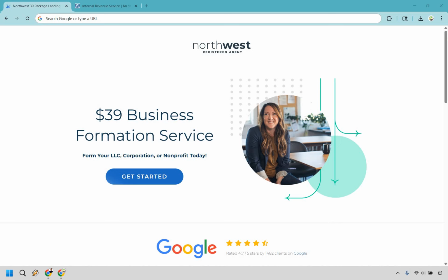So once you're on that page, just hit the big button to get started. Layouts change sometimes, but you'll know when you're in the right place. It's pretty easy to see. Let's click on Get Started here.